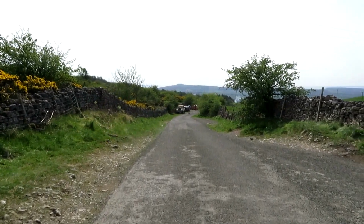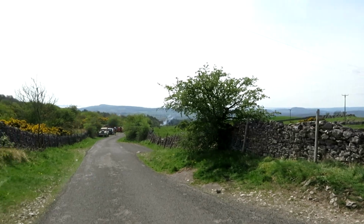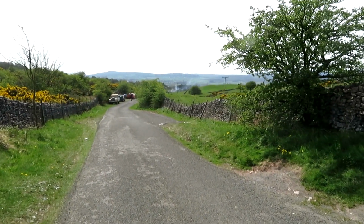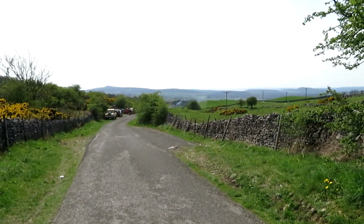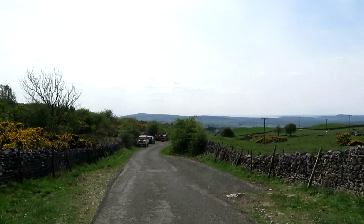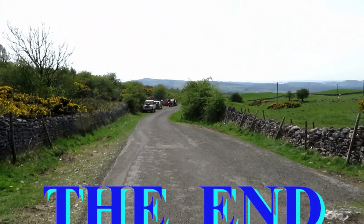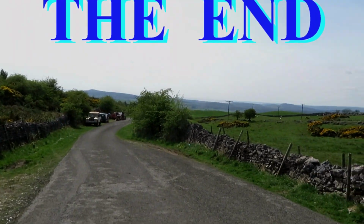A great day today, lovely walk, fabulous views, which is still going on as we walk back down to the car. Great day out. Join us next week when we're going to somewhere that might be even prettier than here. We're going to Tarn House next week, which should be beautiful. Let's hope for good weather, because it's stunning there. Bye now.